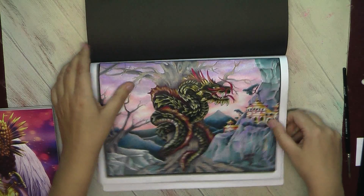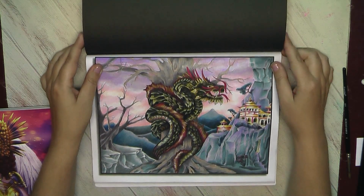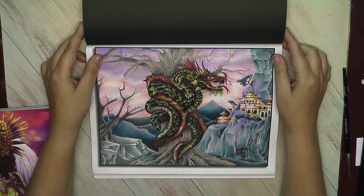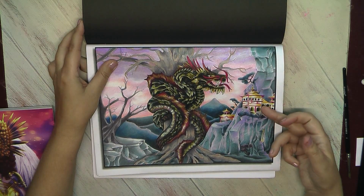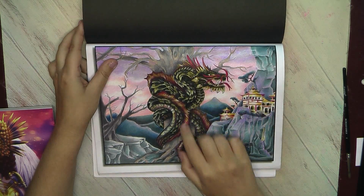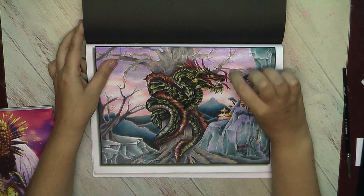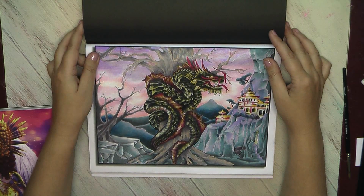I selected this one, and this book has a lot of beautiful dragons, but I selected this one because it's in Asian styles, and the building here, the monastery, is probably more in Japanese or Chinese style. So I decided that it would be quite matching to color the dragon using red colors, which we can quite often see on Asian dragons.